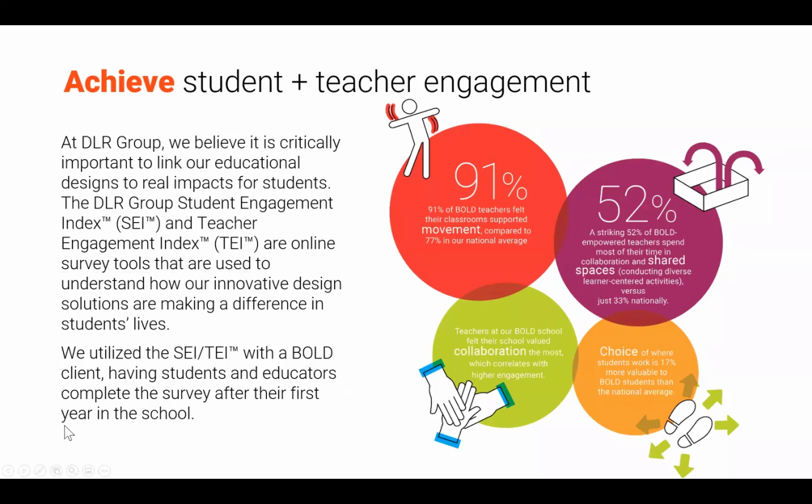Real quickly, I will just share some of the measurements that we've seen on this campus. We have 2 tools, the student engagement index and the teacher engagement index. And we've really seen some positive statistics and positive data out of this campus in particular. The percentages you see are this campus compared to all the other DLR Group schools that have taken the same survey, but have not gone through the BOLD process. So very positive outcomes, not claiming that that's due to BOLD alone. It's all combined with the design and the leadership and all of the incredible culture that Philip has created. But it also has a correlation with BOLD on this one.